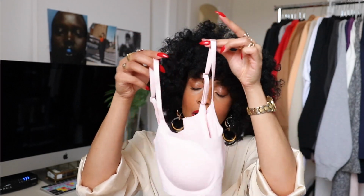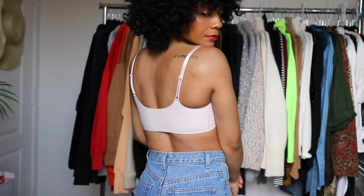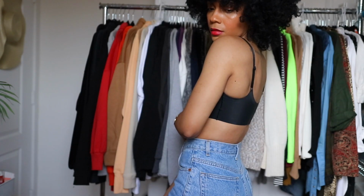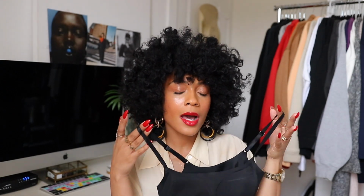So next up, we have the skinny strap bralettes. I got one in this pinky nude, and then I also have one in black as well. Once again, this is microfiber, wire-free, the padding can be removed. I can think of so many different ways to wear this, like just as a bralette in general, obviously underneath your clothes, but then you can also wear it with a blazer slightly opened, underneath your mesh tops, underneath your see-through tops.